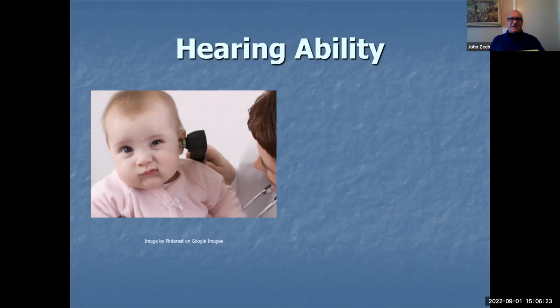Okay, switching gears, next we go to hearing. I love this picture, of the infant getting their hearing tested. I just thought that was a funny photo, so I included that there.